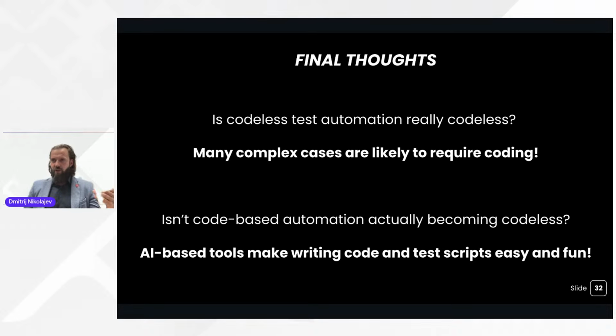You can often run into some complex cases where codeless tools do not handle, they require you to add some custom functionality, and they quite often have some custom component where you would have to do some coding, for instance, write some JavaScript code. They even offer you co-pilots to help you do that. And I saw that, well, if you can extend the codeless tools this way, isn't code-based test automation actually becoming codeless? That was kind of a conclusion one of the students brought up.